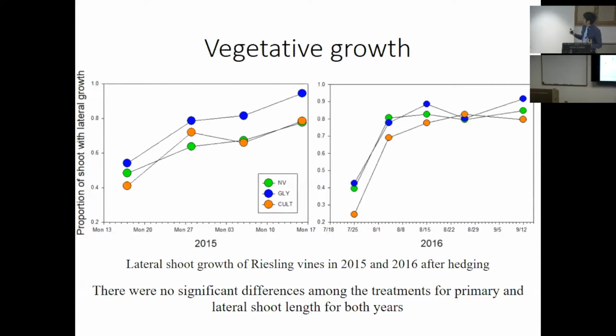For vegetative growth, we use primary and lateral shoot growth as an indicator. As you can see here, for lateral shoot growth, we measured shoot length and also the proportion of shoots that had lateral shoots. And basically, we did not see any difference among the treatments.